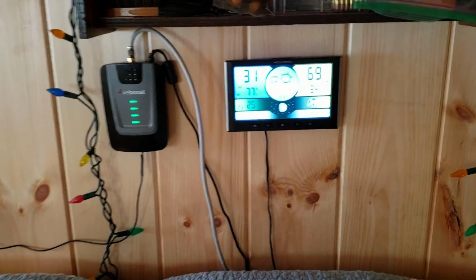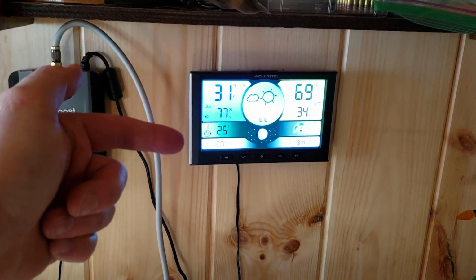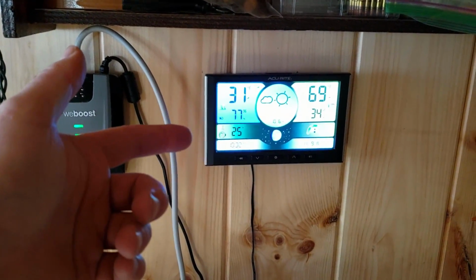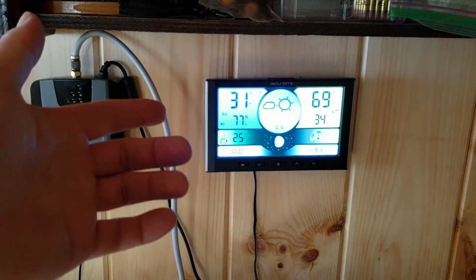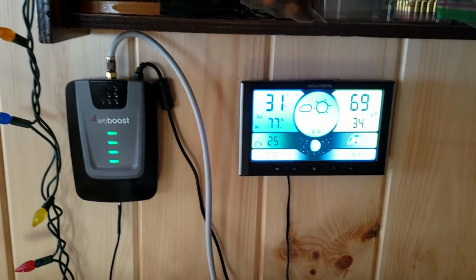And then over here we have got a little weather station. This is just a simple one made by Accurite. I think it was like 20 bucks off of Amazon. But man, you know what? This thing's actually really decent. It decently predicts the weather, and has a temperature inside, outside, humidity, all that other good stuff.